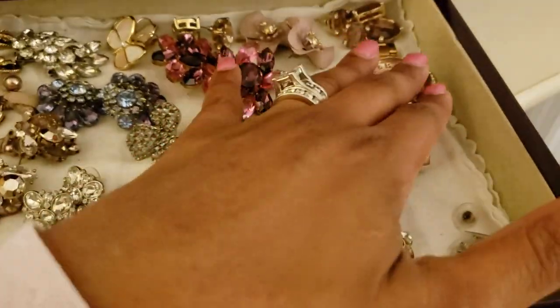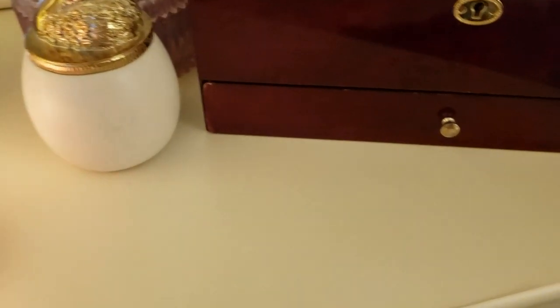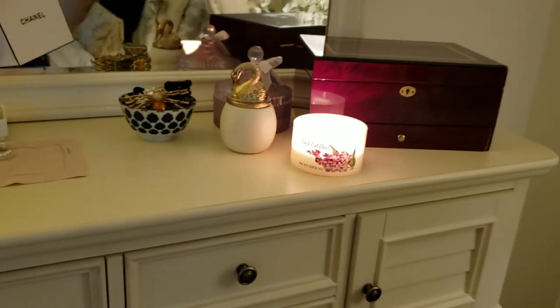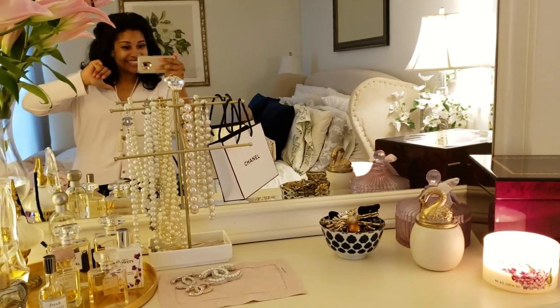So I also have my Fossil watch in here, which I really need to start wearing again. But yeah, that is it of my dresser. I love it so much, you guys. It is great. And it just looks so pretty. But I love my dresser. It's great. So pretty, chic.